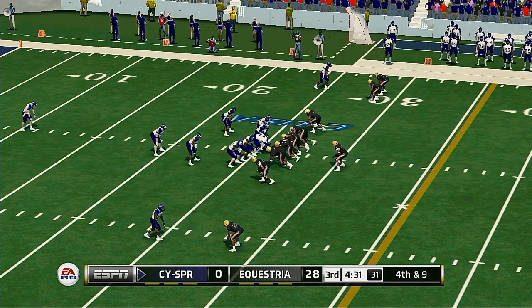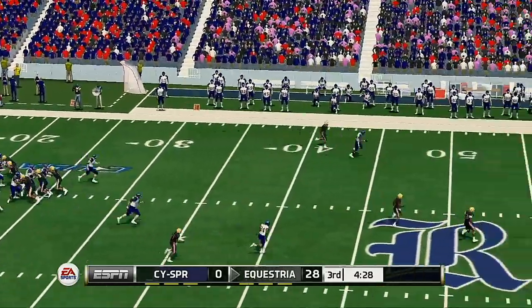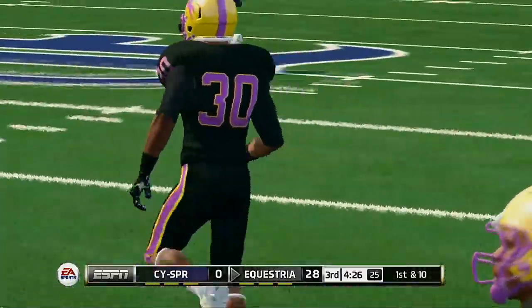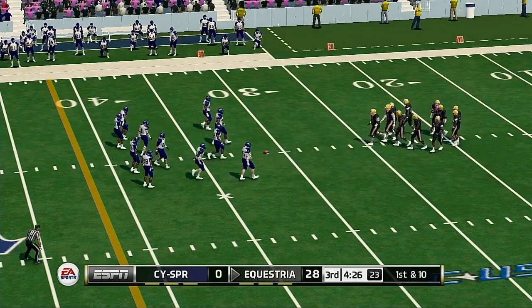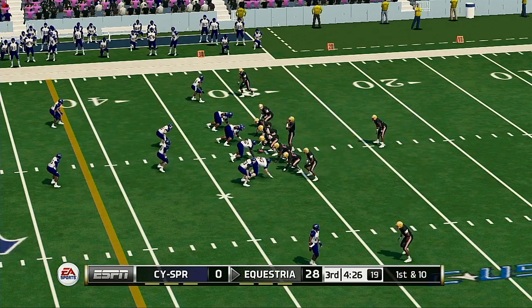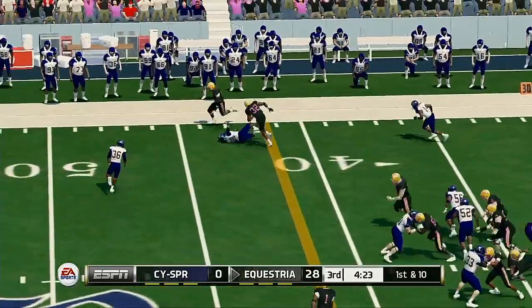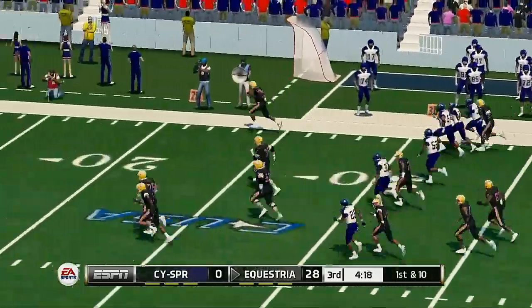Stuckey is the punter. Calls for the fair catch. It's a new possession for this offense, so what will it hold? At midfield, down the sideline.